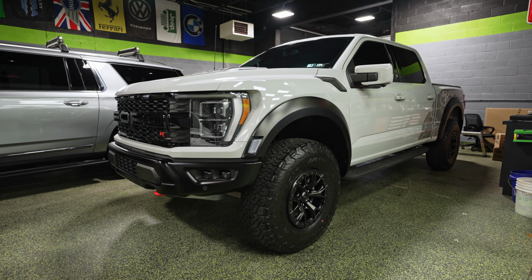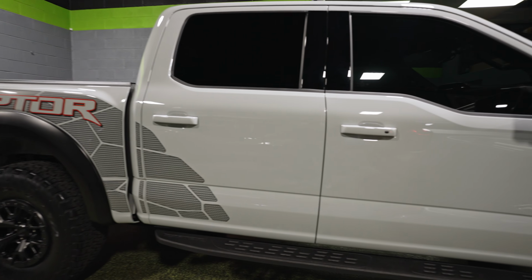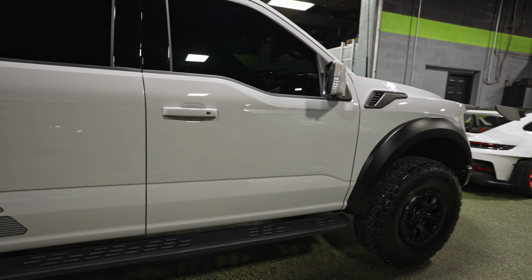Beside that is a Raptor R. So you don't see many of the Rs yet. This one belongs to our good friend Luca. We tinted some windows on it, and now we ceramic coated the truck.